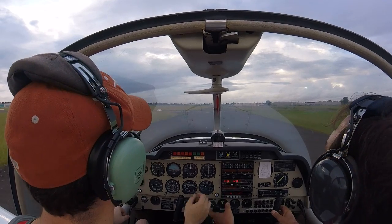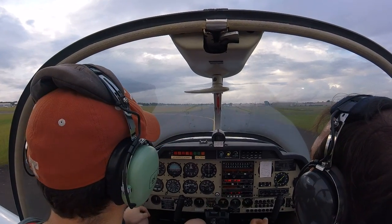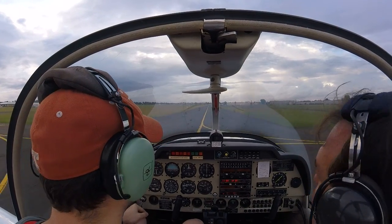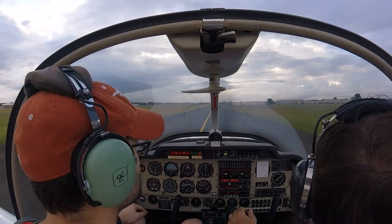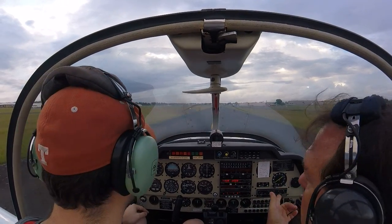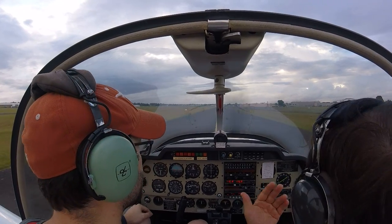Taking over. Notice the difference between yesterday and today? Your approach angles were correct. Yeah, much higher today. You had a massive crosswind at height. So I think it's just the perspective. Yesterday you were doing right hand patterns, unfamiliar. Left hand patterns today, which you're familiar with.